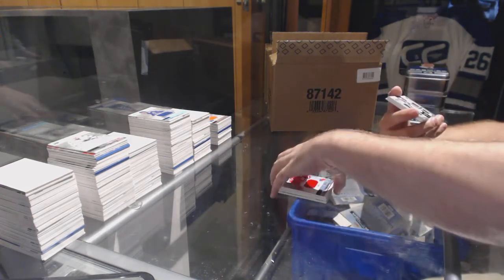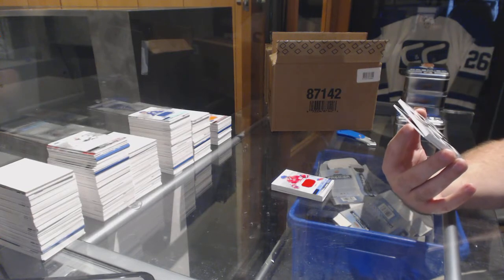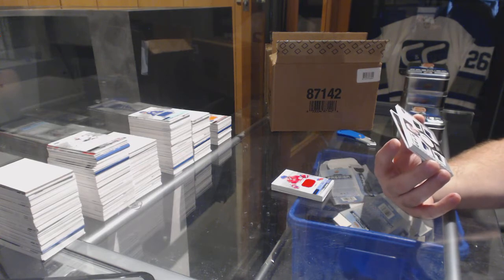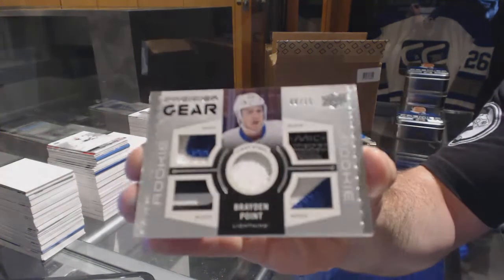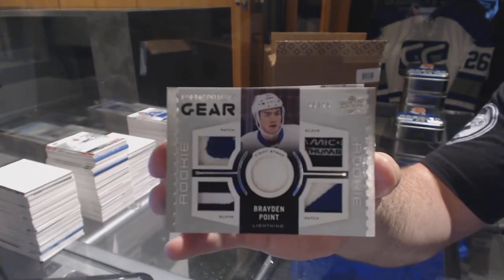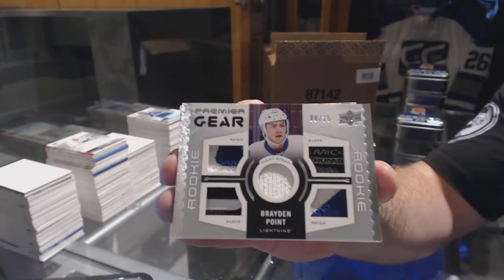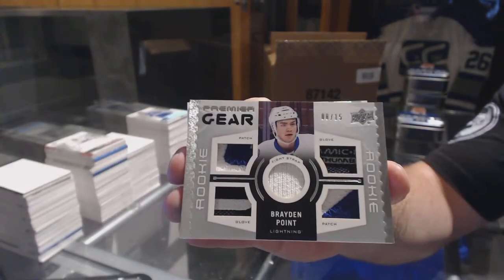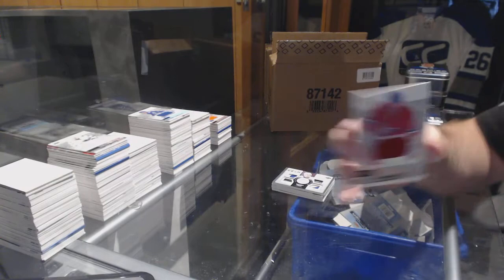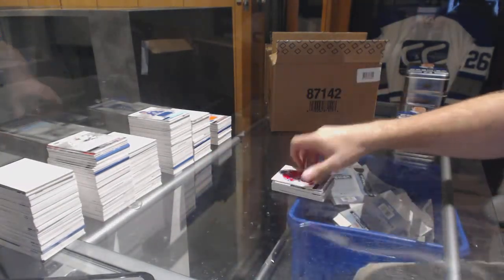And we've got a premier gear, dual patch, dual glove, fight strap, number to 15 for the Tampa Bay Lightning, Brayden Point. Brayden Point out of 15. That's pretty nice. And we've got for the Habs, Galchenyuk, number to 199. This case so far has been pretty solid.